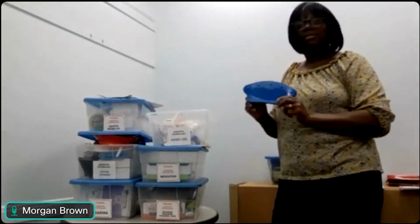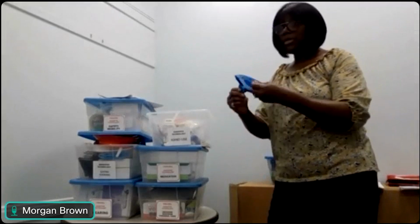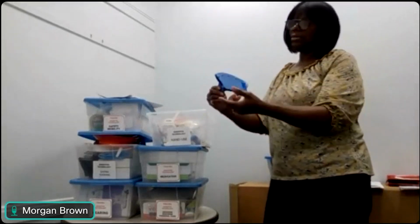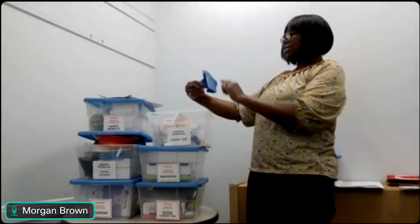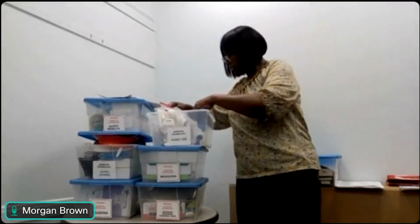This is for holding cards. We have seniors who love to play cards, but they can't hold all those cards in their hand and they can't see them maybe. But if they put them right up in here, they can see them and pull them out. It's so easy. I think I might get one of these.